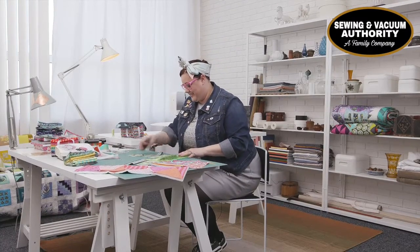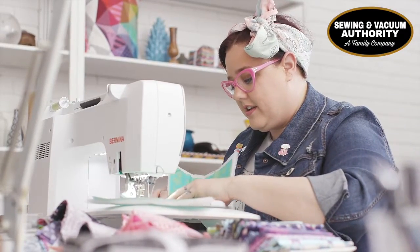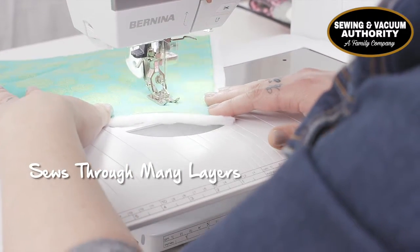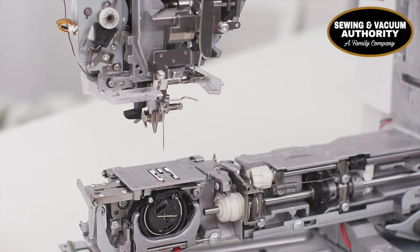As a quilter, it's important that I can get through several layers of fabric and even some experimental materials. And the power of the Bernina machine allows me to go through anything. Bernina is the only sewing machine I use, and the reason I use a Bernina is because when I turn it on, it does exactly what I need it to do. It's sturdy, it's well built, it runs smoothly, and it never ever lets me down.